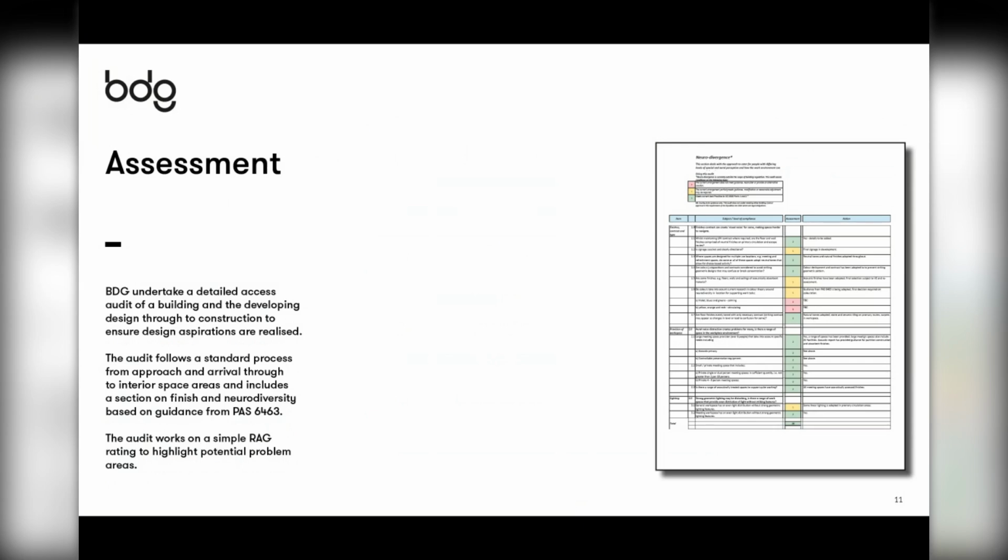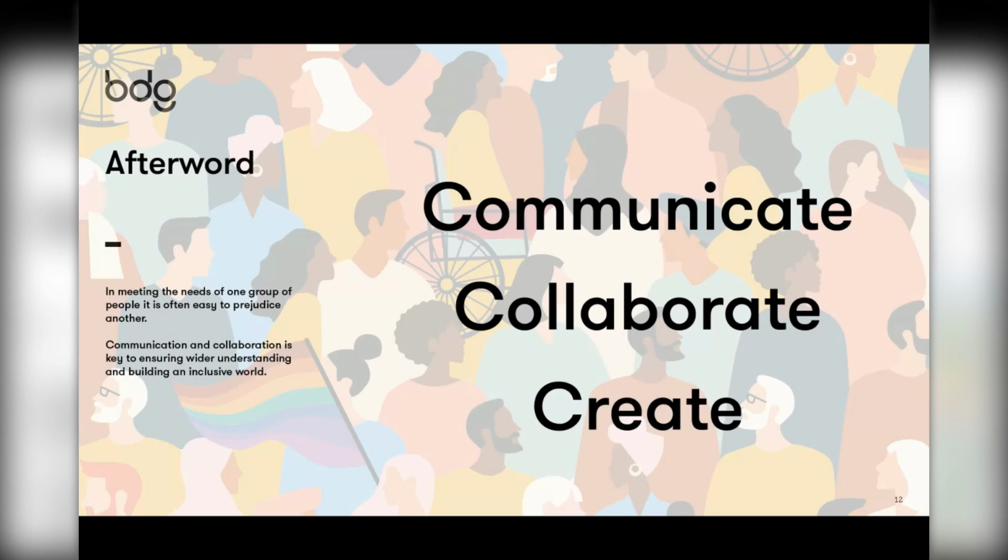And then once you're on site, it can be used because things do change. It's important to understand that what might seem like a small change, such as a value engineering exercise that changes some materials, can actually undo some of your design aspirations. So it's important to monitor, and then carry on doing that once the project is finished.